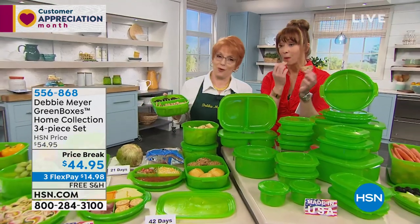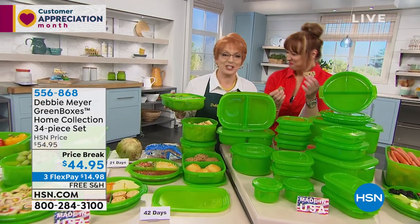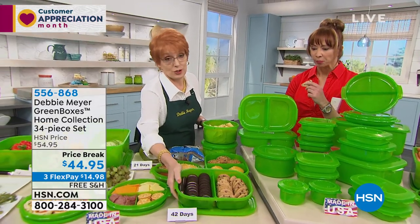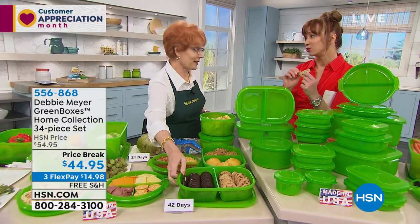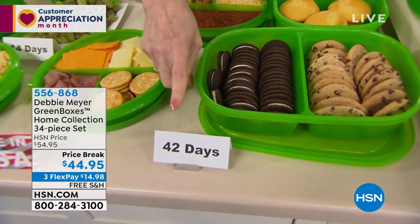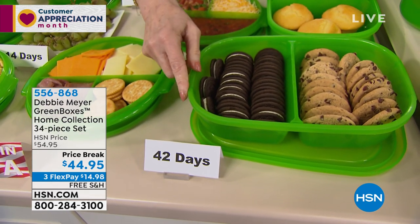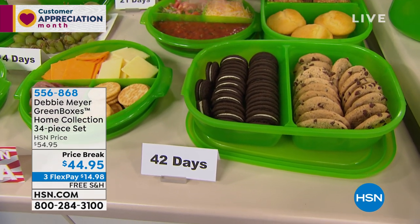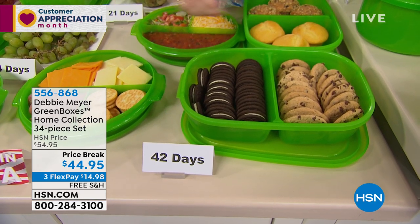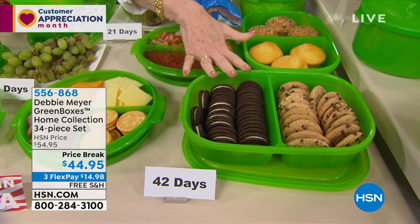Because we've been together for 14 years, I can't fool her. She knows exactly how old these cookies are. These cookies are 42 days old. 42 days. And I wouldn't give you a bad cookie. I know you wouldn't. At 42 days, the independent scientific laboratory testing proved that baked goods and snacks did not lose their taste, texture, or aroma, which is what we love about baked goods in the first place. You better believe it. So you know everything is fresh.